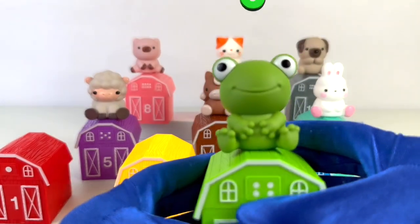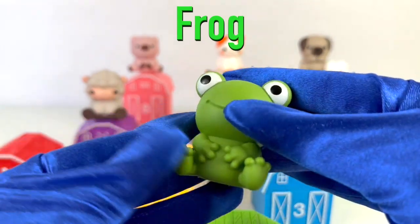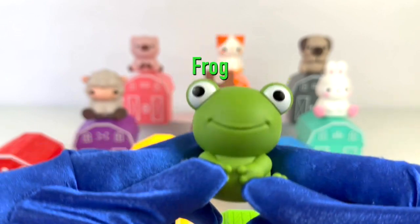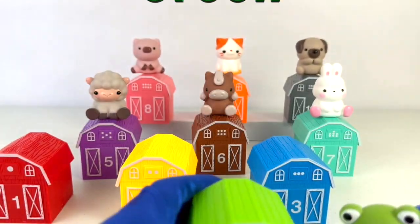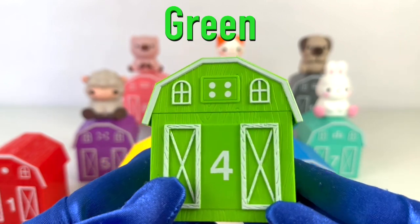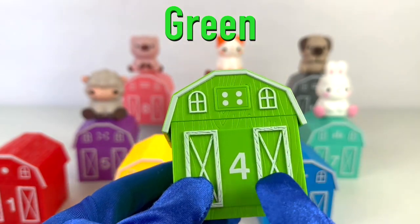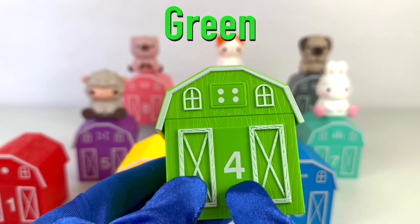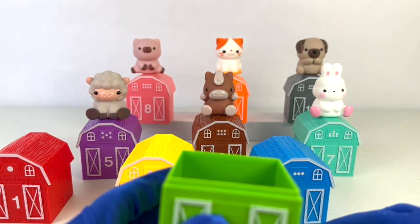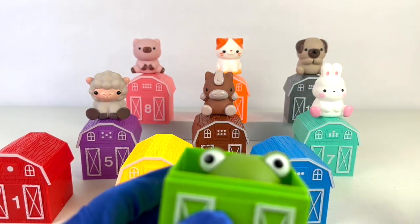Next, we have the frog. The frog goes, the frog was on the green barn. Green barn. The green barn has the number four. Let's put the frog in the green barn. Bye, frog.